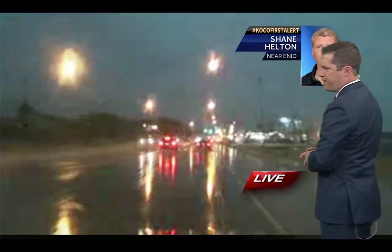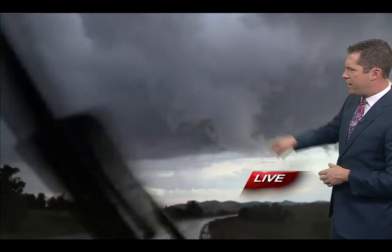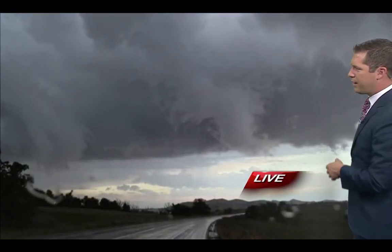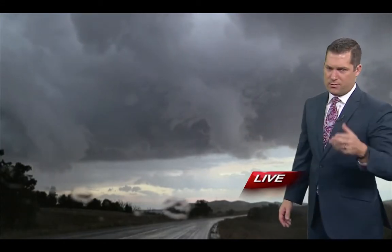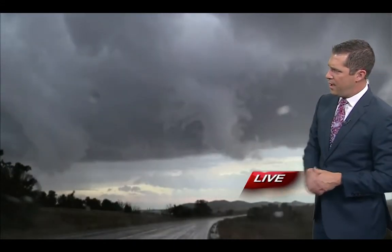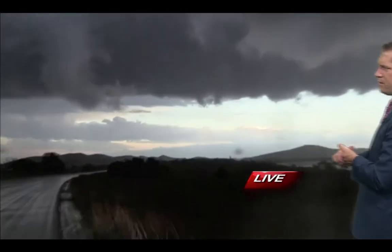Let's go out to Lawrence McHugh. I want to look at Lawrence's shot real quick here, trying to see if I'm seeing what I think I'm seeing. Remember, he's down near Mount Scott, watching at least for some lowering. Looks like at least we have a couple areas of lowering here. Right now, the tornado threat does not look very significant here. I'll let Lawrence tell you right now what he's seeing.